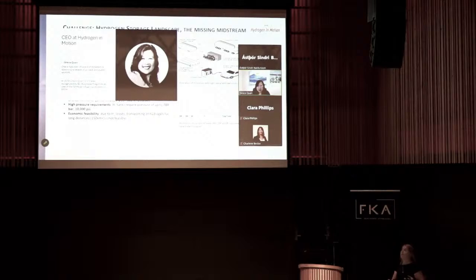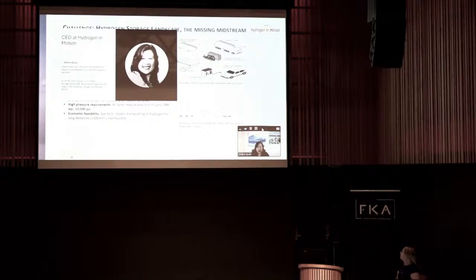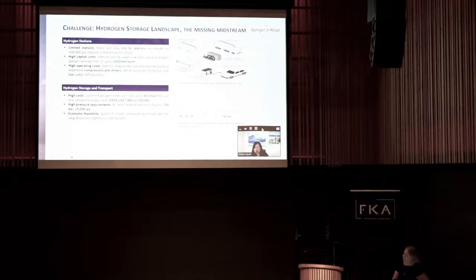So there's not too many hydrogen stations in the world. In 2021, there were only 668 hydrogen stations versus 168,000 in the US alone. They're very expensive, about $2 million US each, and they have very high capital and operating costs due to the compressors and chillers. The fuel is typically delivered as liquid. It can also be delivered as gas, but then you have to compress it using a four-stage compressor, and then you dispense it with a chiller. So this type of equipment is quite costly to buy and costly to operate.